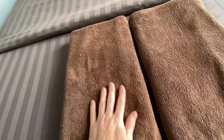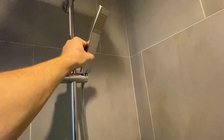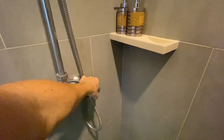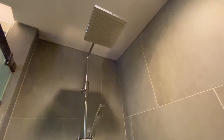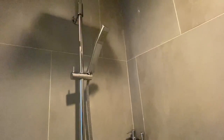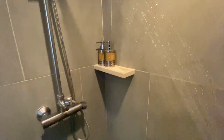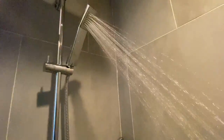Very easy. Towels, two towels. Nice and soft. Bathroom, shower. We have two options here. We have the waterfall or the regular, full adjustable here. That starts the waterfall, and then pull it out to start the regular. Fully nice stream, full power or half power.